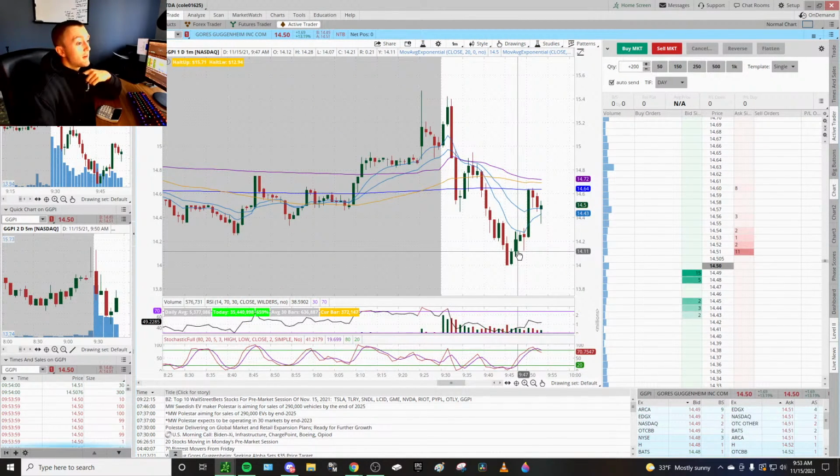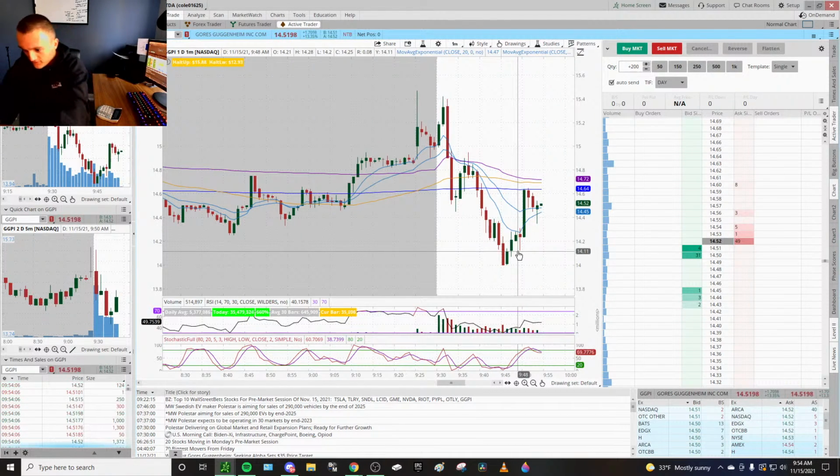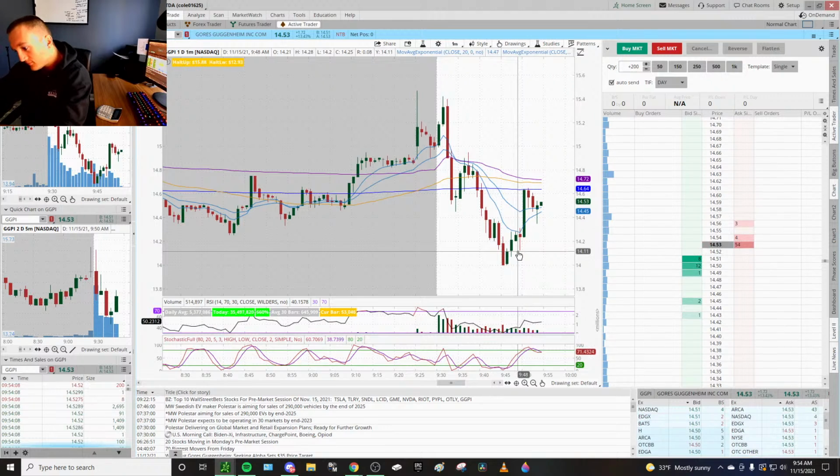Potential inverse head and shoulders pattern on GGPI. Excuse me, guys. Why are you tilted back? Give me a sec. There you go.